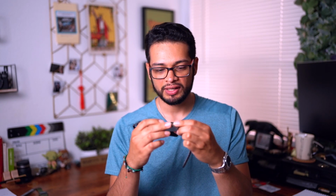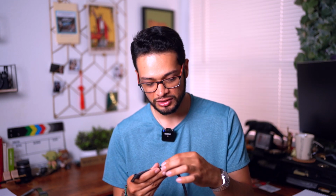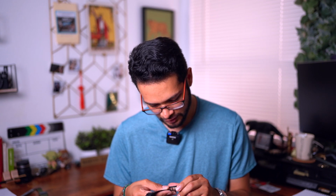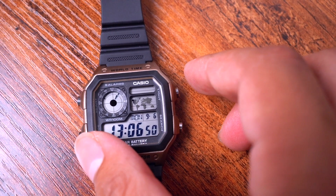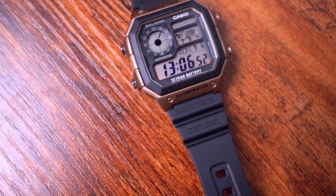You've got plastic. You got a steel back cover screwed down. You've got the 4 buttons. One is to go through the modes. One is to turn on the light. One is to adjust whatever mode you're on. So if you set your GMT time, you would just press the adjust button and you'll be able to see other functions.